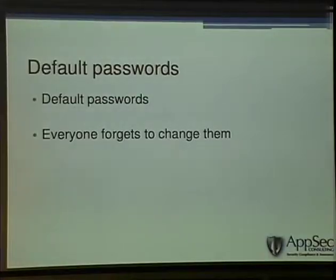All right, so the first one that every person ever hears about, and if you're a pen tester, this is probably one of your most successful avenues of attack ever, default passwords, right? So everyone forgets to change them. You install an appliance, install an application, create an account, forget to change the admin password. It's annoying, but the real issue is, well, there's no real issue. It's pretty obvious.